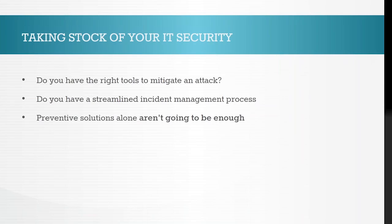That is, how you are poised to deal with a cyber attack, and what you would do if you encountered a cyber attack. In this way, you will be able to understand what is lacking and what more you need to truly secure your enterprise.